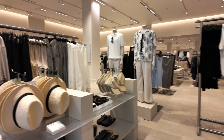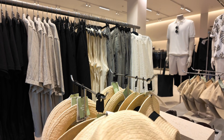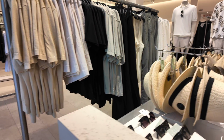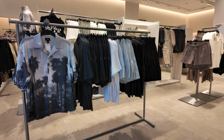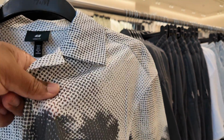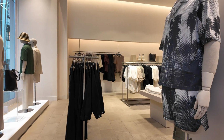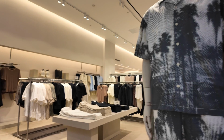This half-sleeve t-shirt looks nice. I've spotted some hats. I'm not sure this would suit me, but again, it's nice to see different accessories so you can always try a different look. This patterned shirt looks nice, a bit see-through, but again, you could wear a vest underneath it. And you can see how it would be put together with the shorts.